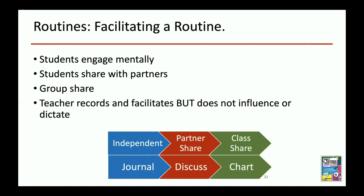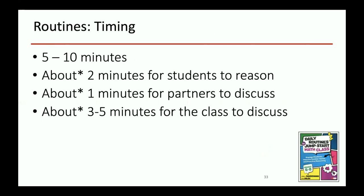So again, 5 to 10 minutes, about 2 minutes for them to think, about 1 minute for them to talk, because after that it's a conversation about football or what they're doing this weekend. And from there, about 3 to 5 minutes for the class to discuss. And again, if it goes over a minute, I'm okay with that because it's a worthwhile activity. Oh, and the problem with the beginning of math historically is that they were in control. But see, now I control it because I solicit 2 or 3 answers. I have a few students share. Everybody doesn't have to share. In fact, that's exactly what I wanted to say. Every student doesn't have to share.